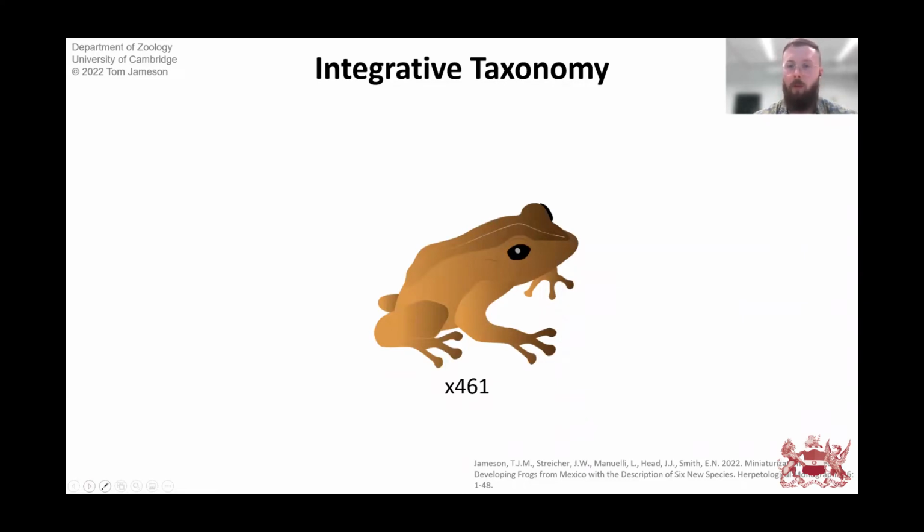So we contacted museums all over the world, and we had sent to us at the Natural History Museum in London and the Cambridge Museum of Zoology almost every single frog from this Craugastor mexicanus group. So we had hundreds and hundreds of frogs sent to us by airmail from museums all over the world. And with all those frogs present, we were then able to investigate what was going on. So we had various different lines of inquiry.